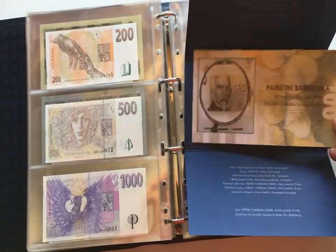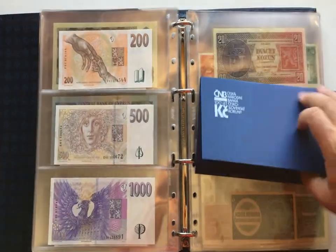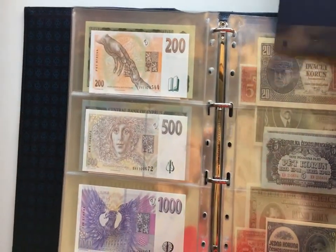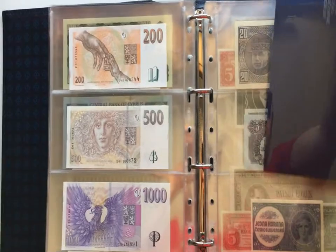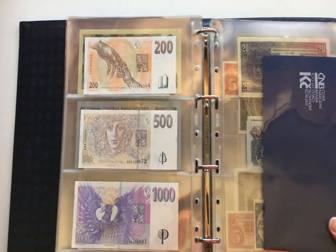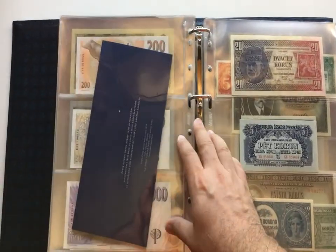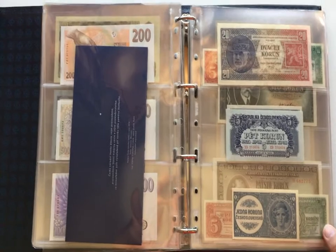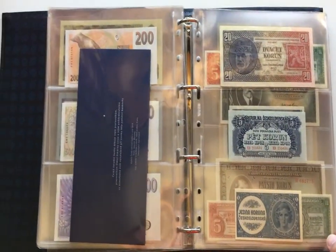Yeah, this is actually selling online for a fortune. I don't know why. I think it was around 200 bucks, something like that. And it's 100 krona, which is around, I don't know, $4, something like that. From there we go into Czechoslovakia.